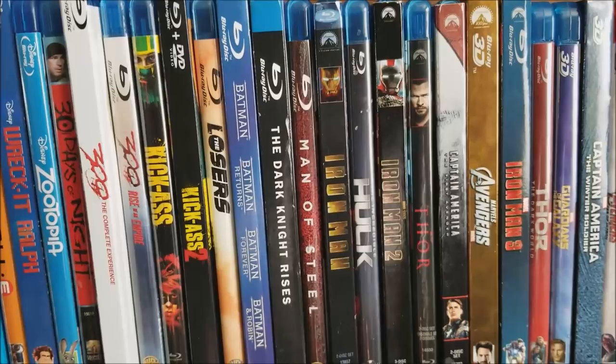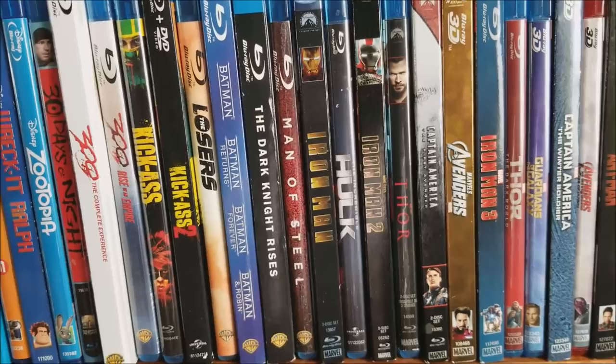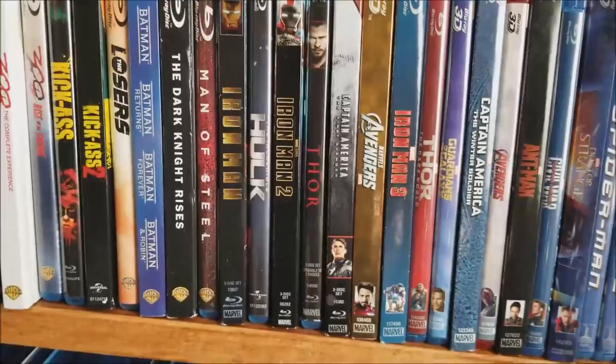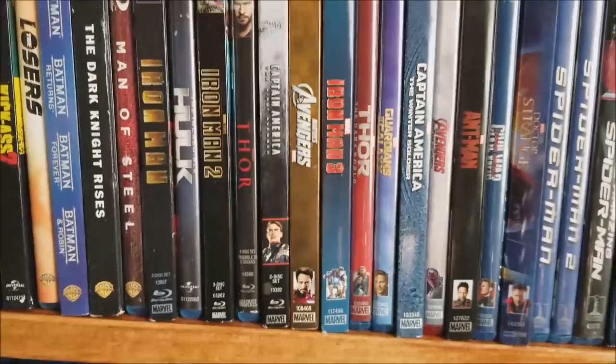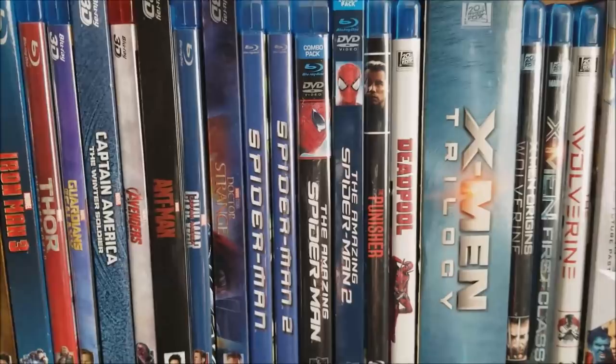Then we have Dark Knight Rises, because Dark Knight and Batman Begins were all over there in the Steelbooks. Then we have Man of Steel. That's pretty much my DC side of my collection, besides Wonder Woman all the way in the Steelbook corner. But anyway, now we have the Marvel Cinematic Universe, starting with Iron Man, The Incredible Hulk, Iron Man 2, Thor, Captain America: The First Avenger, The Avengers, Iron Man 3, Thor: The Dark World, Guardians of the Galaxy, Captain America: The Winter Soldier, Avengers: Age of Ultron, Ant-Man, Captain America: Civil War, and Doctor Strange. And then there's a few more up there, like Spider-Man: Homecoming, which I have.